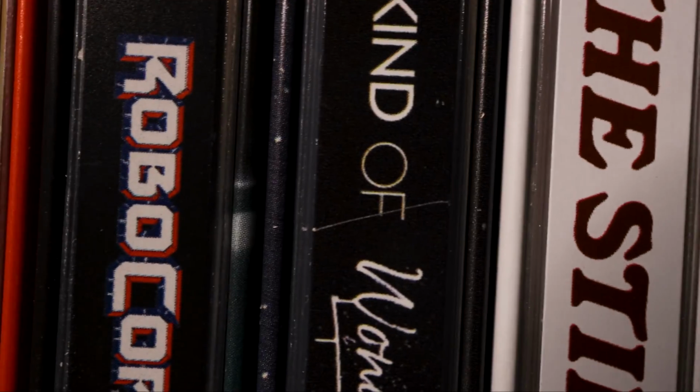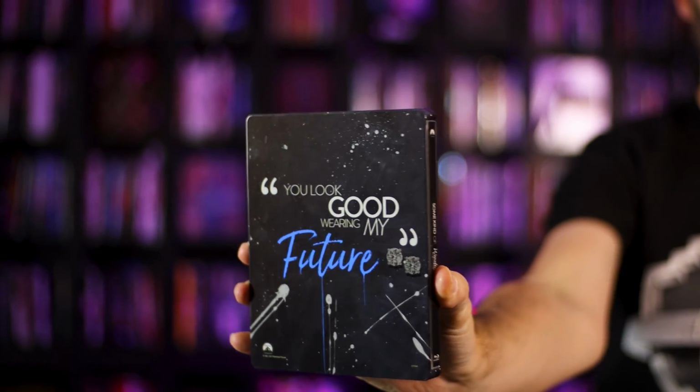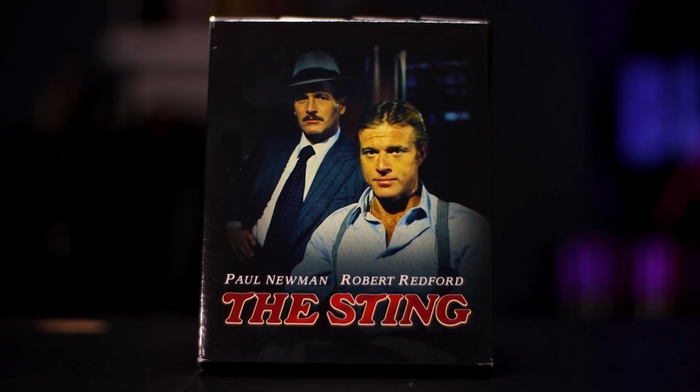Coming up next is a steelbook for one of my favorite films, and the letter S is Some Kind of Wonderful. This isn't a 4K steelbook. In fact, this will probably never be released in 4K, and that's okay. I think this is a really nice steelbook. It's pretty typical for what Paramount does. I like the illustrations of the characters on here, and then on the back, you've got the iconic phrase. I'm not sure how many fans for this movie there are out there, but I'm happy to have this in my collection.